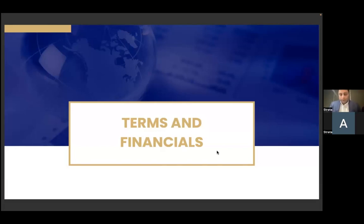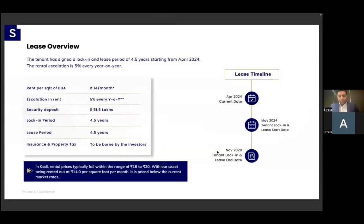Thank you, Kalyan. So quickly, we'll take you all through the lease terms and other financials as well. This is a fresh asset, fresh lease, and lock-in of about 4.5 years, close to 54 months. We were earlier looking at handing this over by about April end or May. We are expecting this handover to happen closely by about June, July. So the 4.5 years starts from there. So from actually today's date, it's close to about 57, 58 months, very close to 5 years.